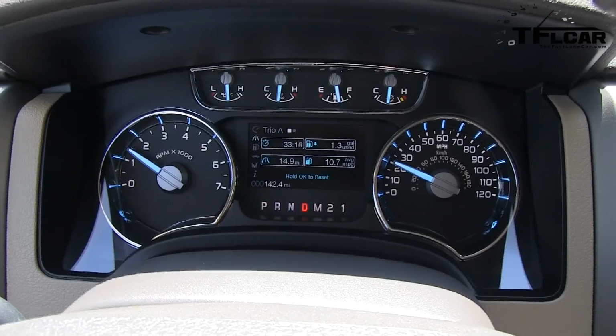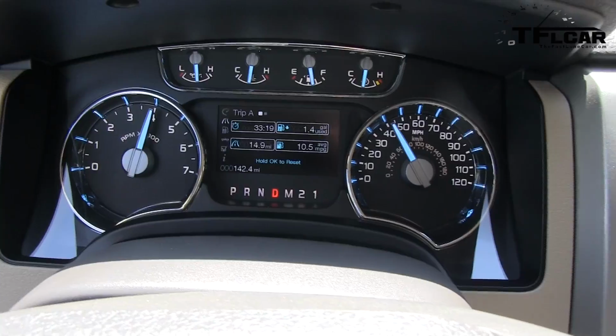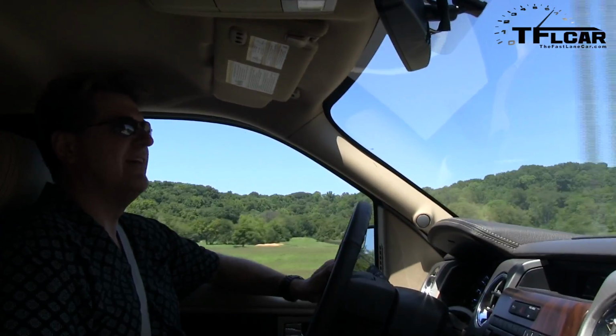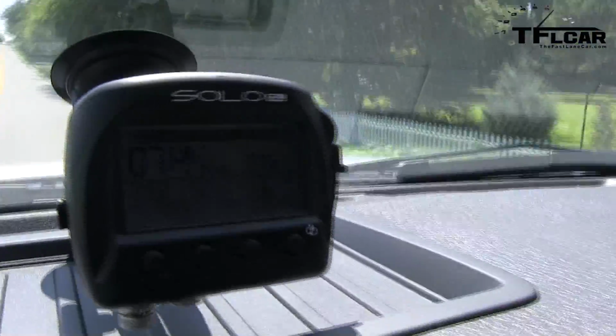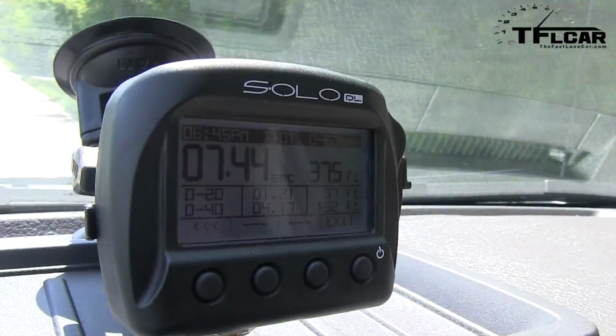Here we go, a little bit of a launch. That's a better launch. Oh yeah, you feel the power there. That's 40. Here comes 50. I've got it floored, and there is 60. Guess. 7.44 seconds. So I have to give it to Ford.